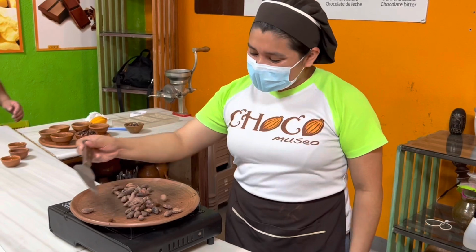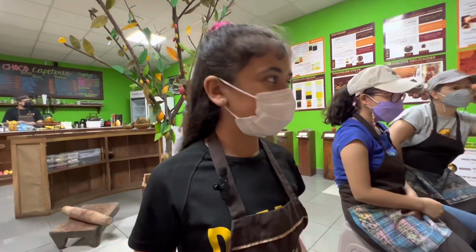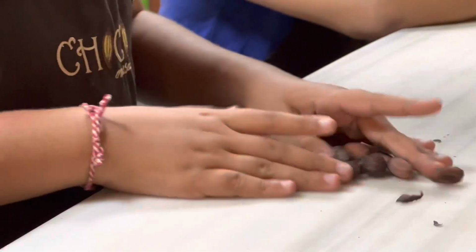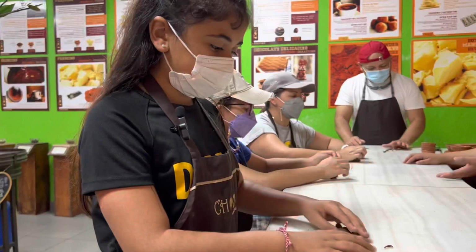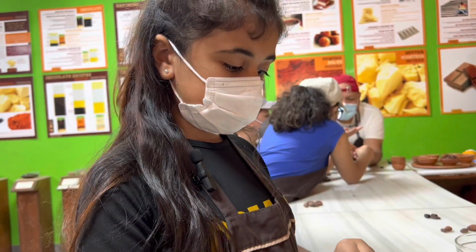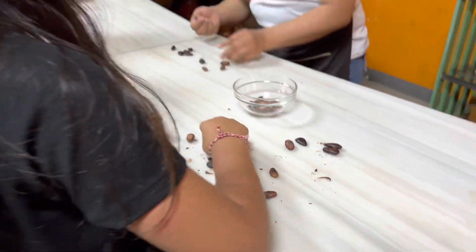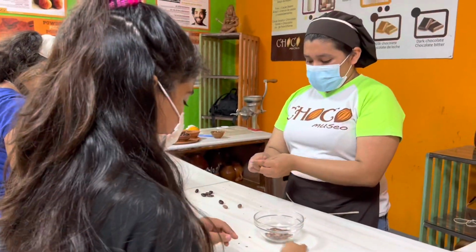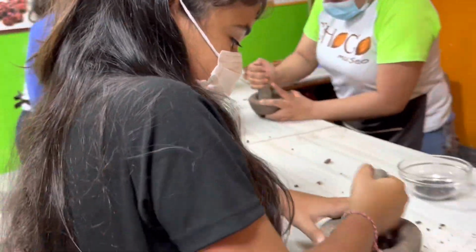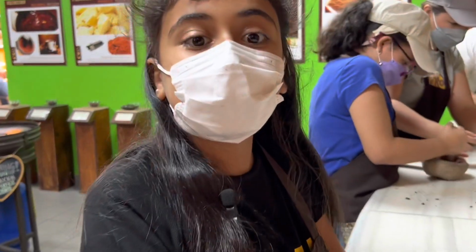These are like popcorn. In a little bit, they'll go BAM! I think. Oh. It's very hot. We have to call them. This is the last process. We'll have to take out the shells of the beans. This is the grinding process. I have to make it look like a butter.